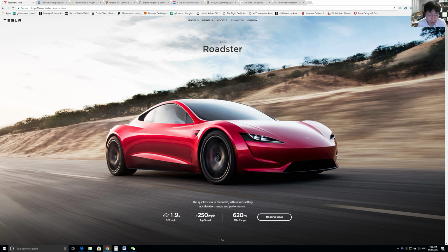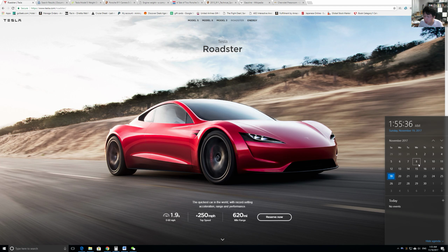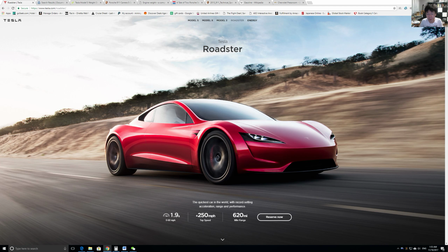So Tesla released its new Roadster that's supposed to go from 0 to 60 in 1.9 seconds. It has a 200 kilowatt hour battery and about 620 miles of range, everything that's nice. It was released on Thursday night, the 16th of November 2017. So it all looks very interesting.